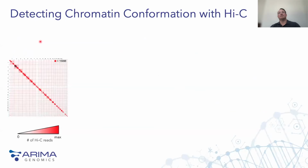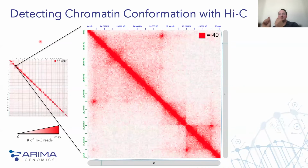And the beauty, I think, is being able to go from that really large scale, and then zoom in to an individual locus of a few hundred kilobases, where you can appreciate these finer resolution structures like chromatin loops. What we're seeing here is about a 700 kilobase region along chromosome two. This diagonal represents the linear genome, and everything off the diagonal would be pairwise interactions between regions within this 700 kilobase locus.